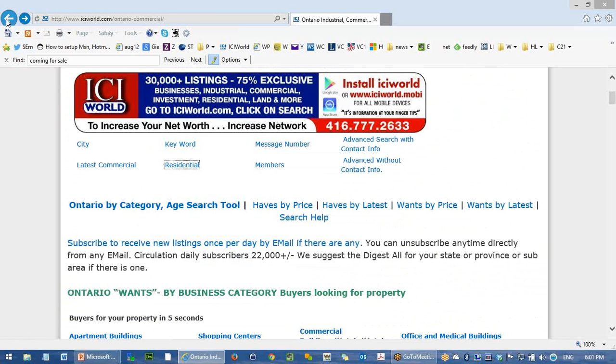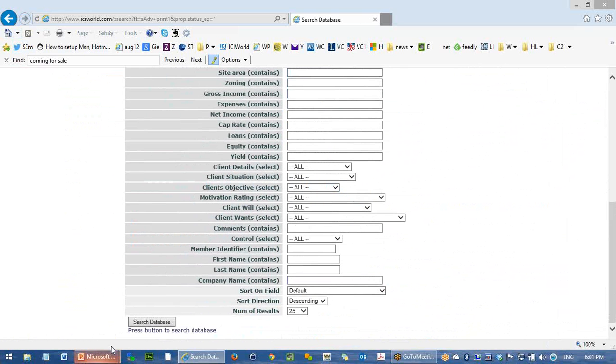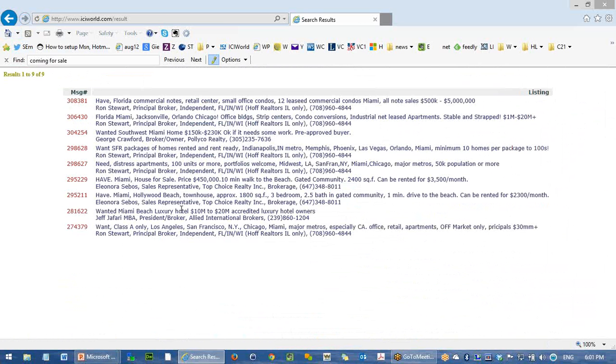And if you wanted a specific city, you can also type in a specific city. You can type in Miami if you wanted properties in Miami just to see what's going on. Click on Search Database, and there are some properties in Miami. You can see them all there. So that's how that works, and that's how fast it works.